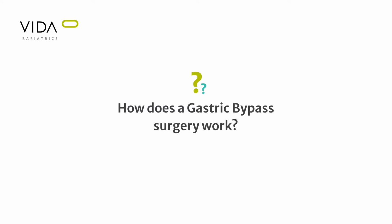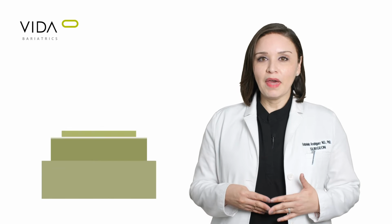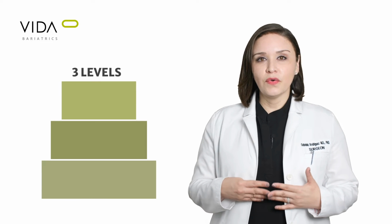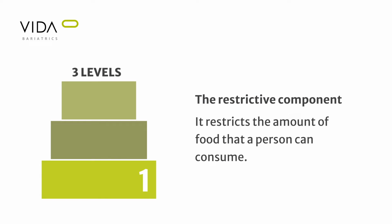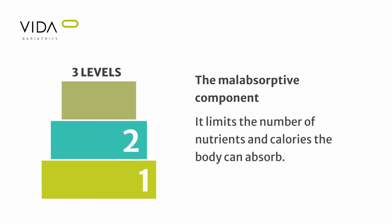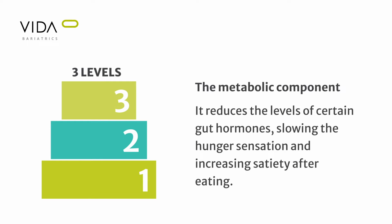How does a gastric bypass surgery work? Gastric bypass works on three levels to help patients lose excess weight. It restricts the amount of food that a person can consume, the restrictive component. It limits the number of nutrients and calories the body can absorb, the malabsorptive component, and it reduces the levels of certain gut hormones, slowing the hunger sensation and increasing satiety after eating. This is the metabolic component.